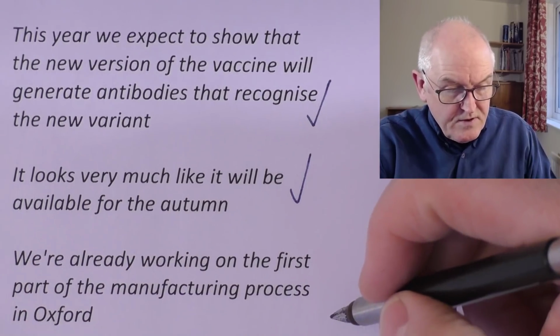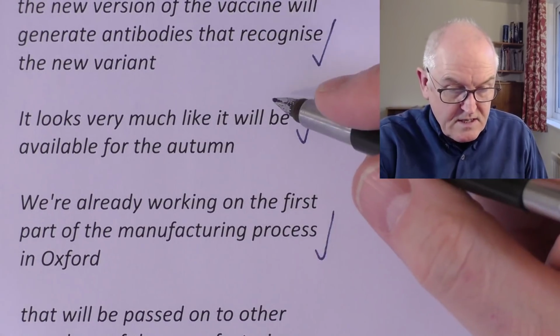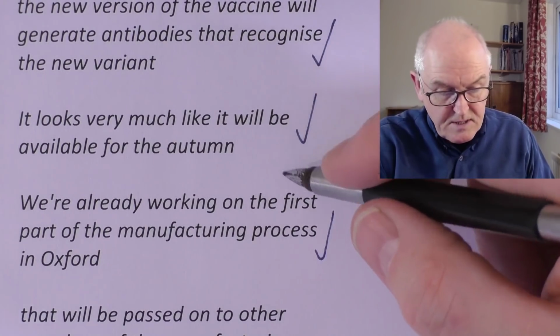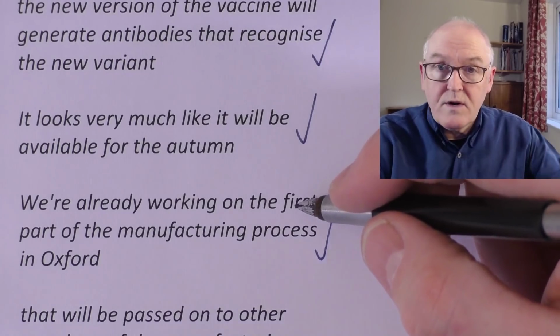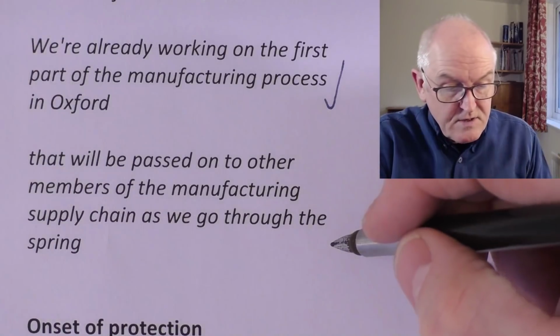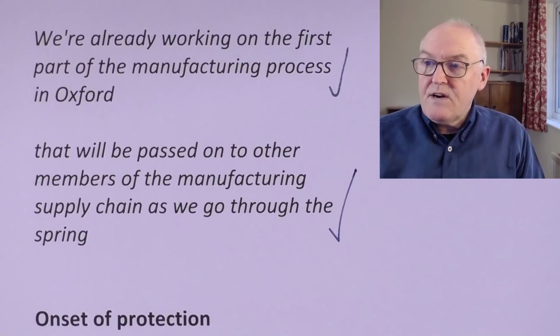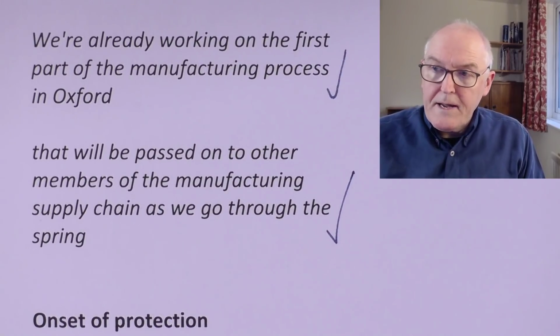We're already working on the first part of the manufacturing process in Oxford. So this is going to work against the UK variant more efficaciously, although the vaccine does still work against the UK variant pretty well, or very well. It will be passed on to other members of the manufacturing supply chain as we go through spring. So second generation vaccines are on their way.